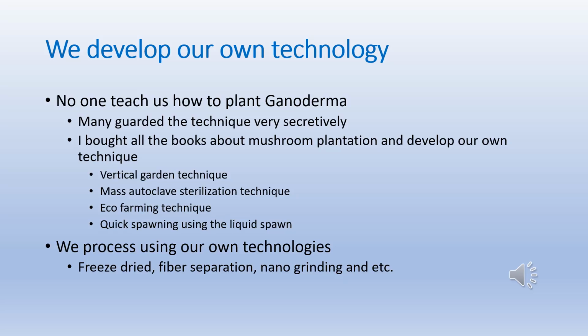Most importantly, we are technocrats. We are engineers, we develop our own technology. In the early days, when I tried to learn how to cultivate, nobody was teaching. They guarded the technology very secretively. I even went to Thailand, where there was one company doing oyster mushroom, this simple mushroom, and even then they refused to teach. I even brought the chief monk to meet him. He respected the monk. He said, oh, you come next year. I will teach you next year. That means he doesn't want to teach. Then I went and bought all the books about mushroom plantation and developed our own technology.